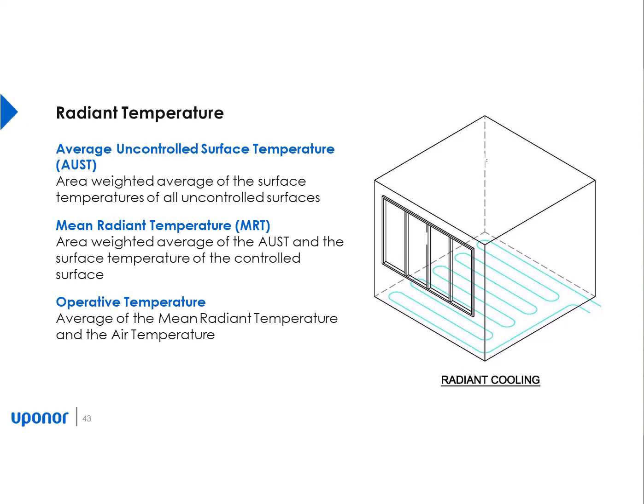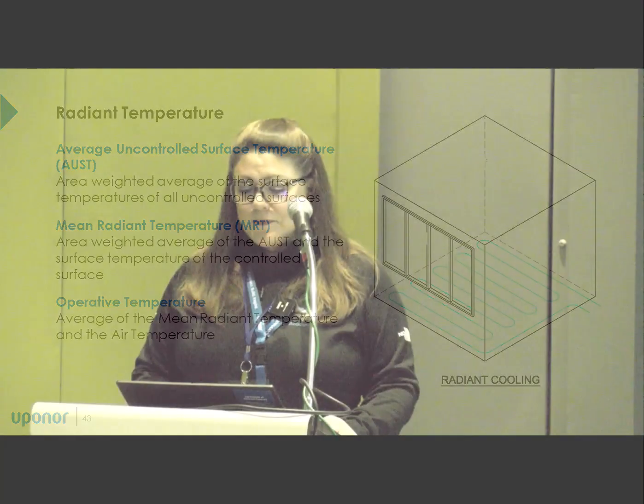If we were to take the area-weighted average of the uncontrolled surface temperatures, we would get the average uncontrolled surface temperature. And now if we were to take the area-weighted average of the average uncontrolled surface temperature and the controlled surface temperature, in this case the floor, then we would get an approximation for the mean radiant temperature. And that is a term that you all probably are more familiar with, especially if you have gone through ASHRAE Standard 55. But let's take it one step further.